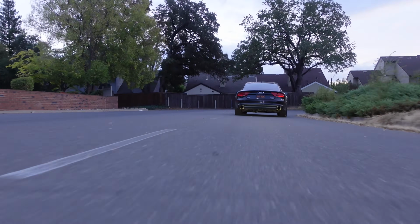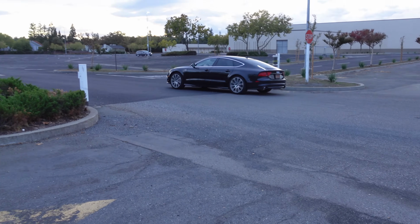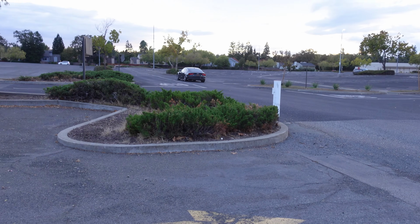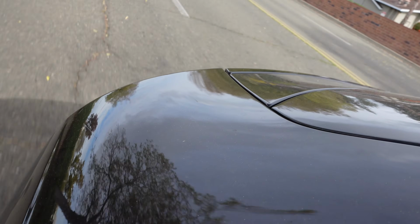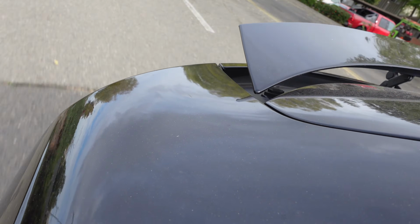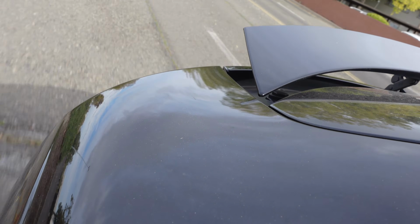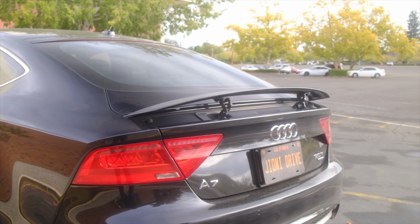You can tell this is a sporty car when it passes you by, not just by the design, but also the way it sounds. And it has an integrated spoiler hidden in here too, which comes on when you do around 80 miles an hour. But there is also a switch in the car where you can activate the spoiler and it will stay on if that's the look you're going for.